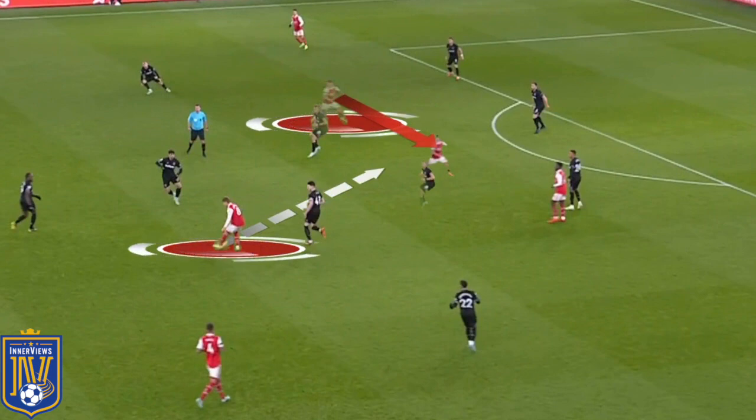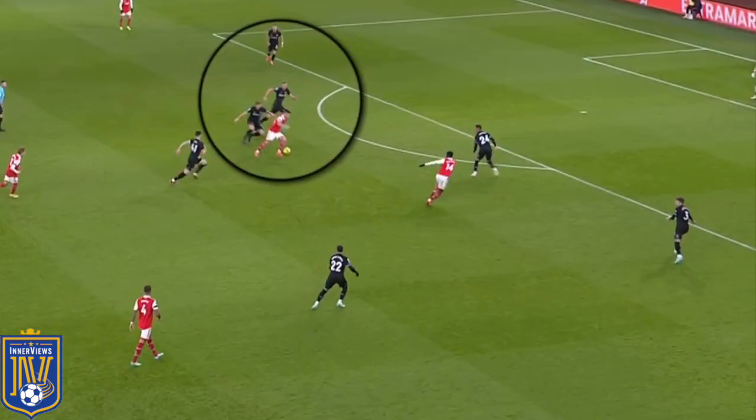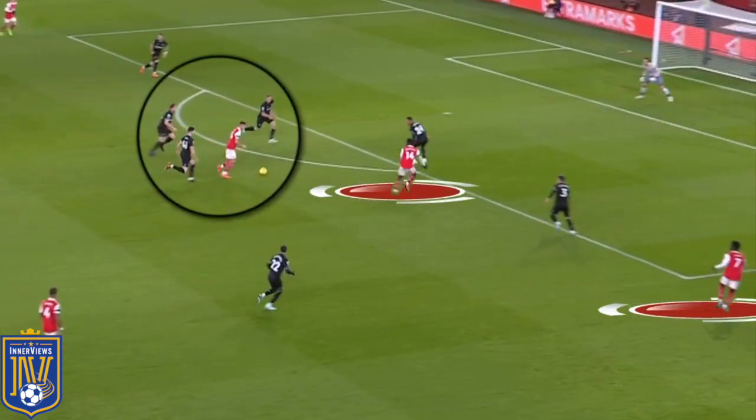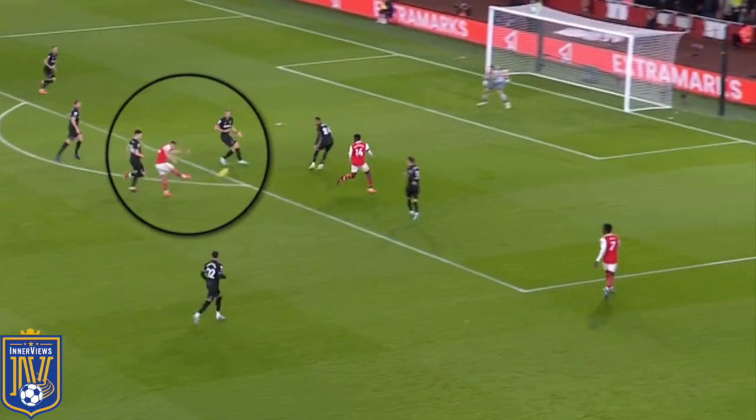And the second one, he drifted laterally off Souček to receive an Odegaard reverse ball between the lines. And from here, rather than playing the ball into Nketiah or sliding it out to Saka, he ended up firing an effort with his weaker foot on goal that was tame at Fabianski.